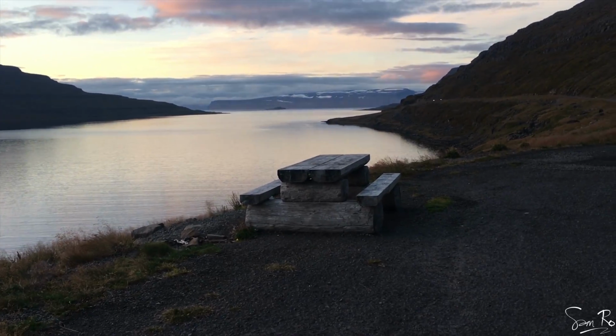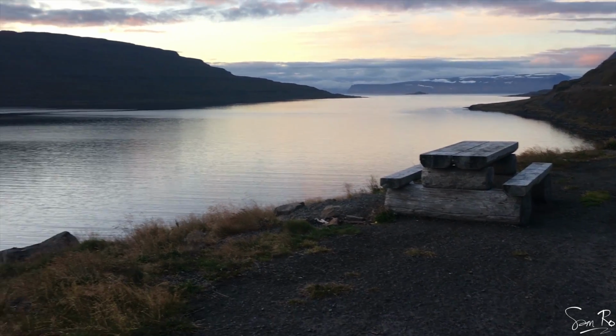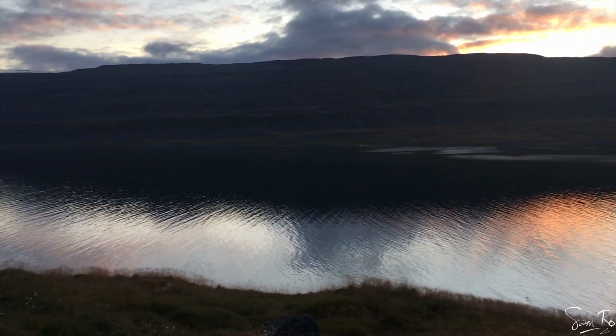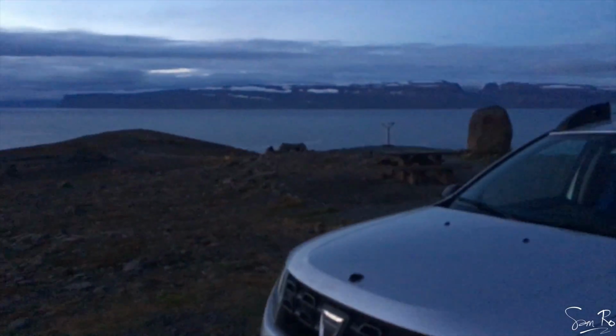Iceland is full of these picnic tables in the most amazing views possible. Look at the color of the sunset, it's like orange and pink. Right now I'm on a lookout area. It's like a picnic spot again. Like there's picnic tables there.